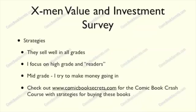Now technically that's not a problem that'll take it down a grade, but it does affect the eye appeal, and that's where with some of those high-grade copies you see a big variation, like in the Giant Size X-Men #1, it was about a $1,600 variation. A lot of times that can be the difference in what people will pay for the comic book, so be careful there in the high end.